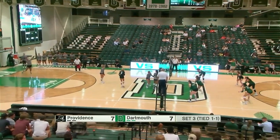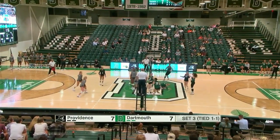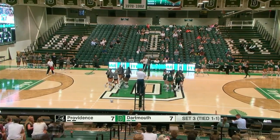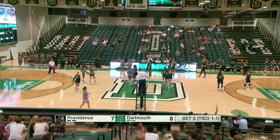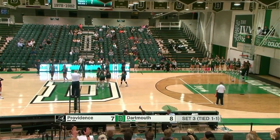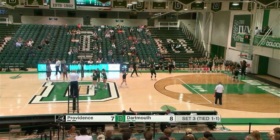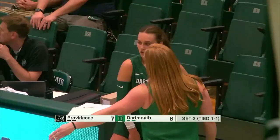Shea Dupree will serve now for Providence, looking to, I believe this would be their first lead if they can get the point here, as they're going to call that one going over the net was Grant. So Dartmouth will pick up the point. Yeah, Grant doesn't really like the call, but it's tough. You know, when your job is to go up and block, you see that ball coming right back on top of the net. You just have to wait until it's in that net play in that 50-50 area.